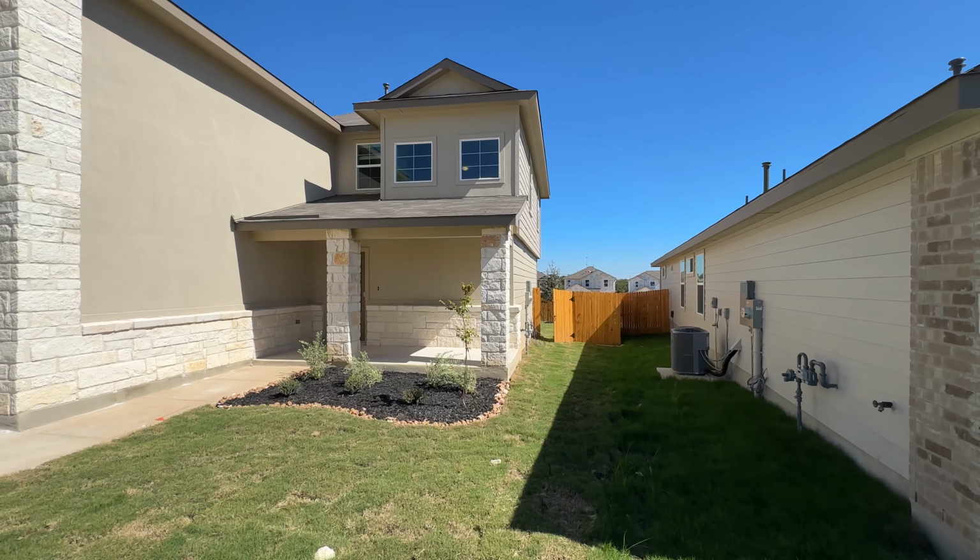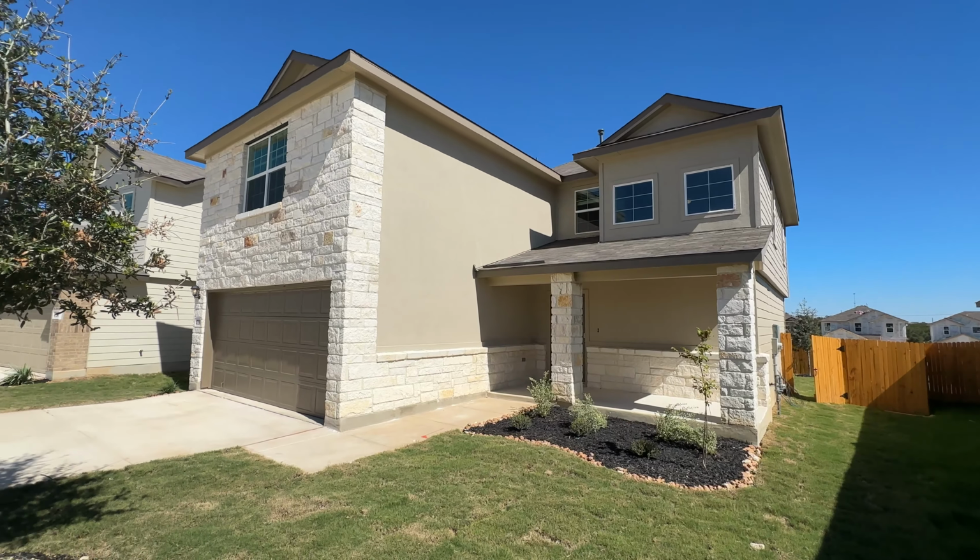So you're thinking about moving to San Antonio, Texas? Well, you're in luck, because today we're going to be checking out this new construction home by DR Horton in the Riverstone community. So let's get after it right now.